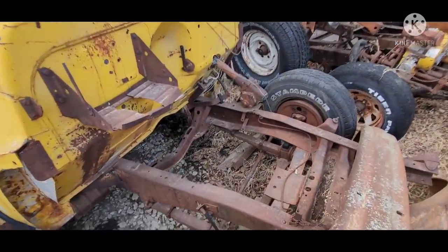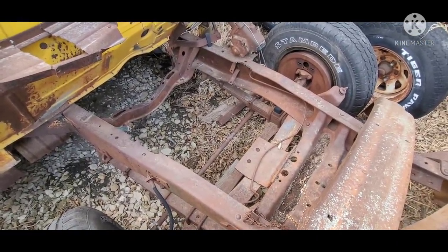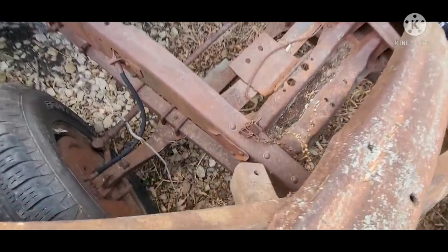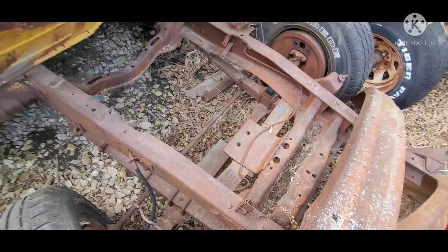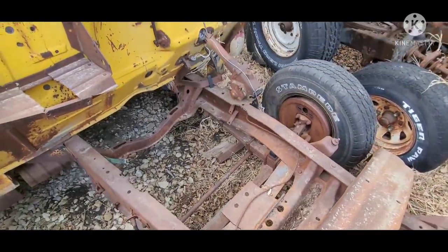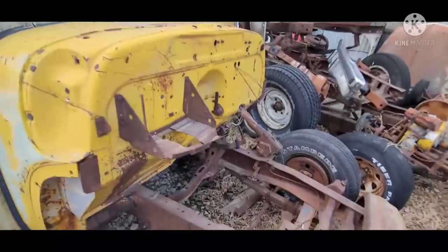And you can see the rest of the frame is kind of butchered up front from having a different engine put in. You can see they trimmed one of the shock mounts off and just kind of butchered and cobbled as they went, as it seems to go.